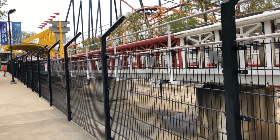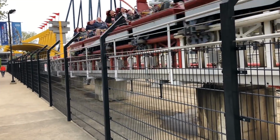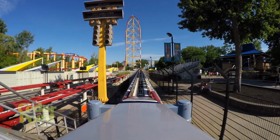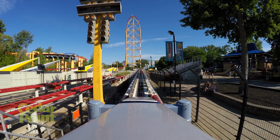Look at how many boxes or motors or sensors there are attached to this launch piece of track here. Those fins all operate somewhat separately. So they're in block sections on a launch segment of the coaster that will then all have to rise individually and lower individually for the coaster to work properly. One sensor blows and that coaster is not moving or going anywhere.